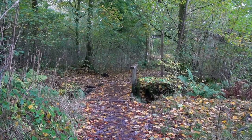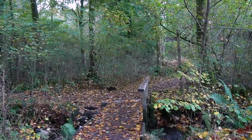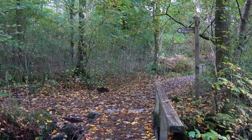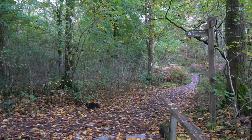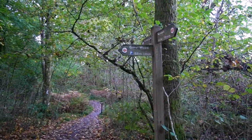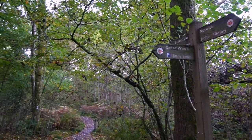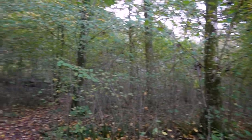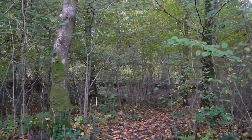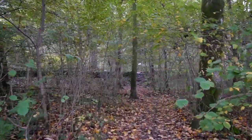So as you can see, I'm walking through the woods. The path is alongside the road, but you can't see the road, though you can hear it occasionally. So it's still a pleasant walk. And then we get to the sign here that's telling us there's a car park, and we just need to go up to the road here and cross over into the car park, and then we're on the side of the hill so we can start walking and gaining some height.